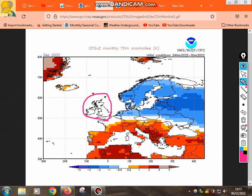You can see it's milder than average for most southern parts of Europe, Spain, North Africa, milder than average. But colder than average for most of Europe, and especially into Russia, really, really cold there. Warmer than average for Iceland and Greenland and the North Pole up there.